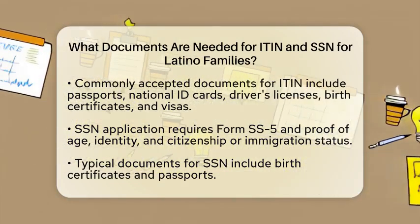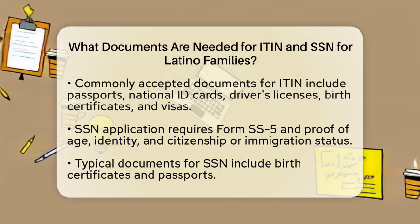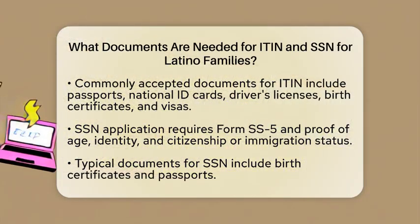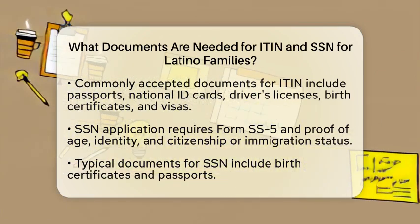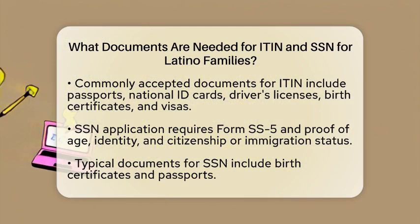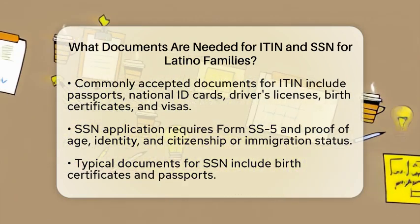Additionally, you will need original documents or certified copies from the issuing agency to prove your identity and foreign status. Commonly accepted documents include a passport, a national identification card, a United States or foreign driver's license, a birth certificate, or a visa.